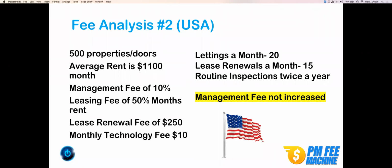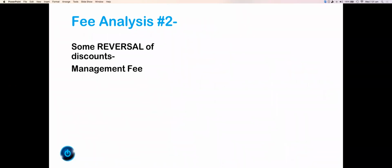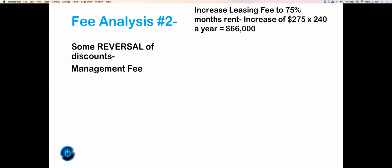You're doing 20 lettings or leasings a month. Lease renewals are 15 a month. Routine inspections, you're doing them twice a year. Way to go. We've got some agents only doing them once a year. But in this case, we are not going to touch the management fee. So let's have a look at now.